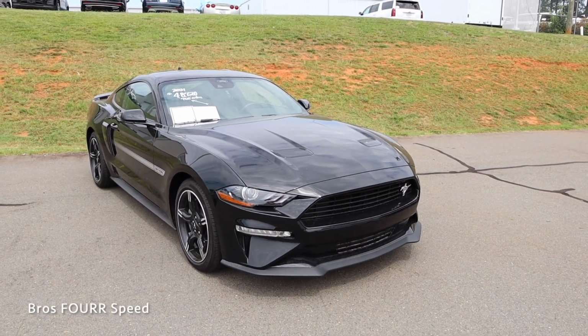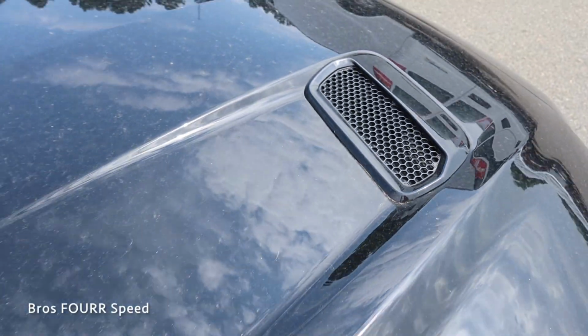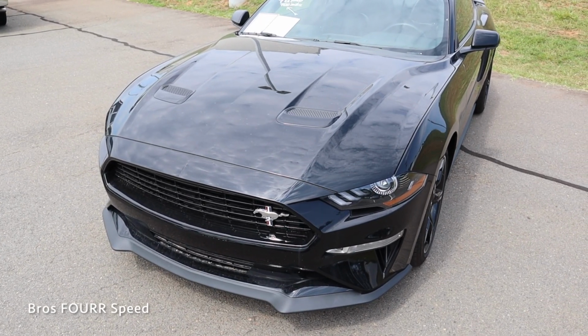I really like that. The hood has some great lines running down it as well, and it even has functional trim pieces on both sides with even more lines flowing back towards the windshield just to blend it in nicely.